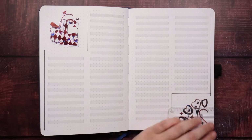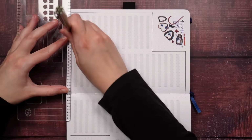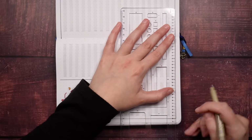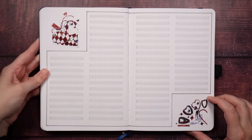I personally find though that if I use exactly the same layout every single time, I do get a little bit bored with my journal, but I guess there are also other ways to change up your layouts, even if the base structure is the same. For instance, on each of the weeklies, I have been making sure to use different elements from the PET tape.